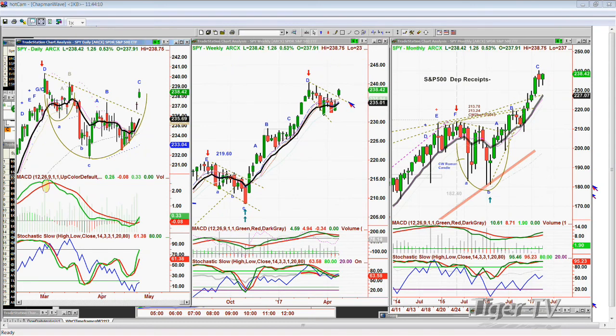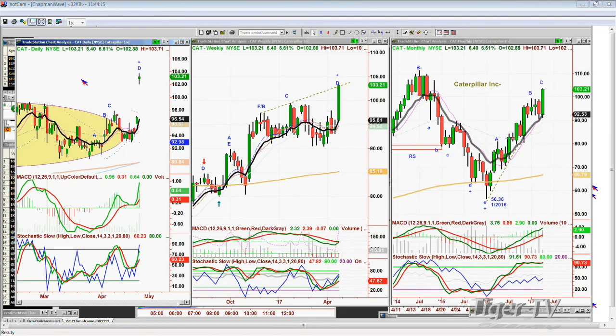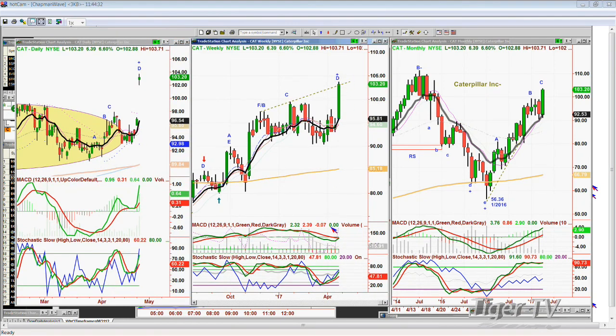Next question is, Bob wants to know about Caterpillar. Let me tell you, Caterpillar is up $6.40, 6.61%, at 103.21 in leg D. It made the low on the 27th of March at 90.34, and now it's 13 points higher. It's in leg D weekly and leg D daily. The MACD hasn't crossed positive yet, and the stochastic is rallying, but it wasn't all that great. That gives it room to rally if it's going to continue higher.